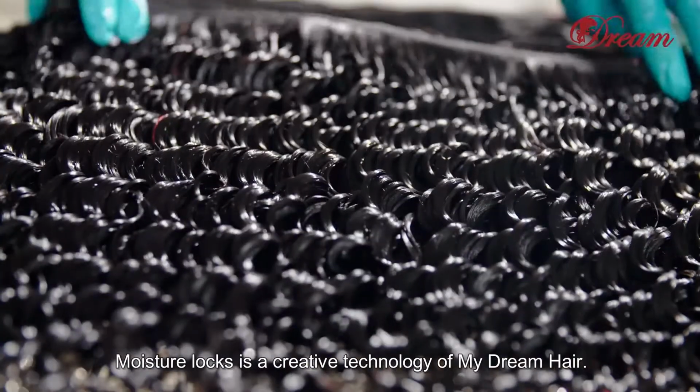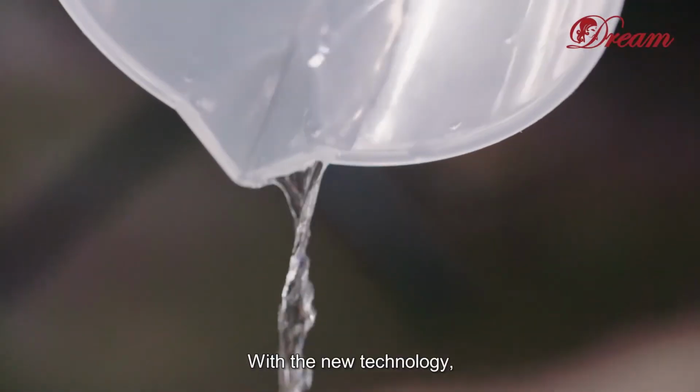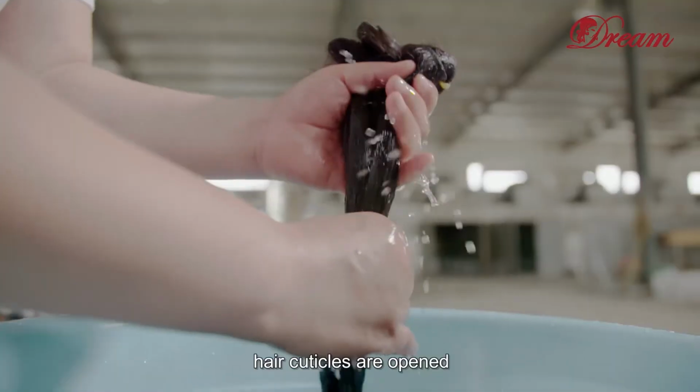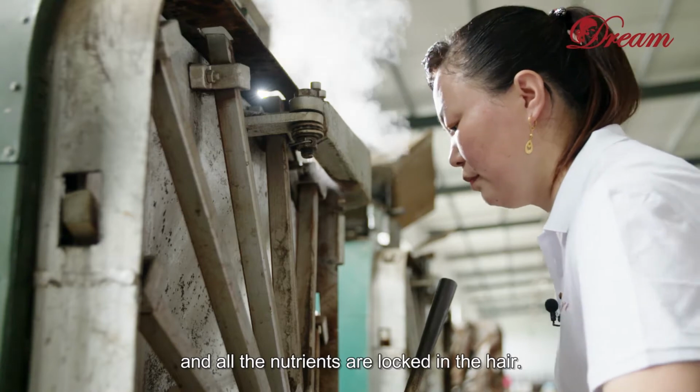Moisture Locks is a creative technology of MyDreamHair. With the new technology, hair cuticles are opened through a certain high temperature, and all the nutrients are locked in the hair.